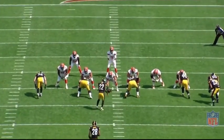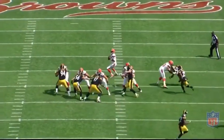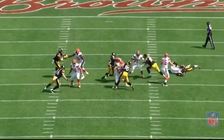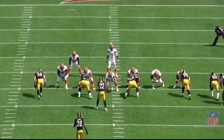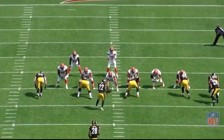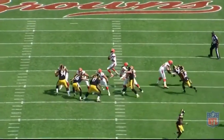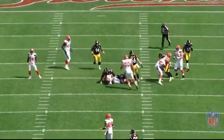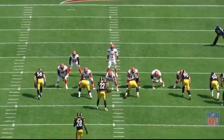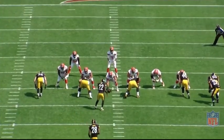Because if Hayward doesn't work over that stunt with Watt, and he's not able to keep a cup on the pocket, keep a lid on the pocket, then Kaiser's going to be able to scramble, extend the play, and who knows what could happen. If you're not plastering downfield in coverage, or even if you are, it's tough to cover for 7 to 9 seconds. Usually someone's going to get open regardless of what the personnel is.